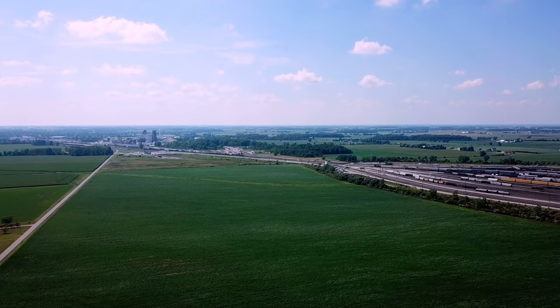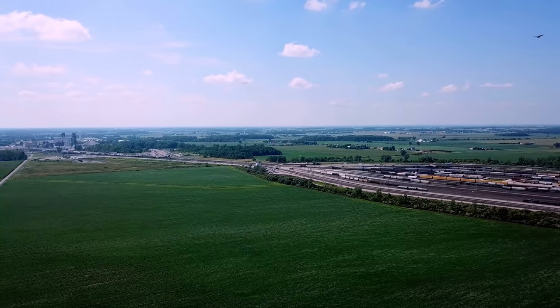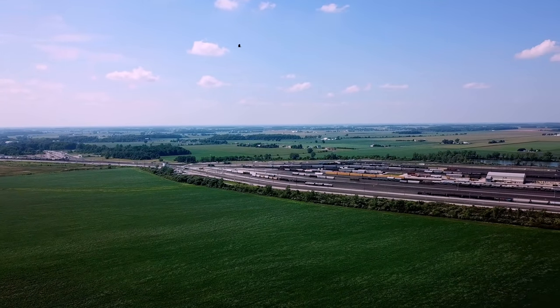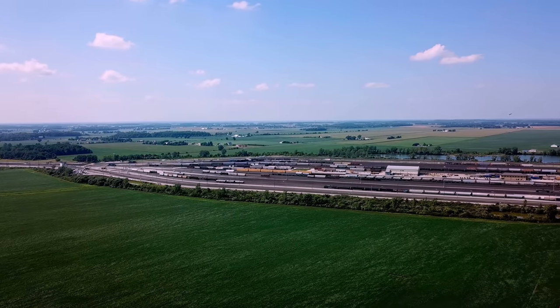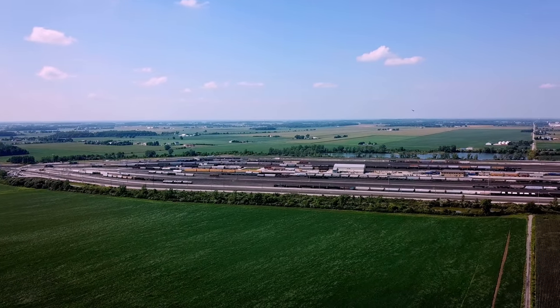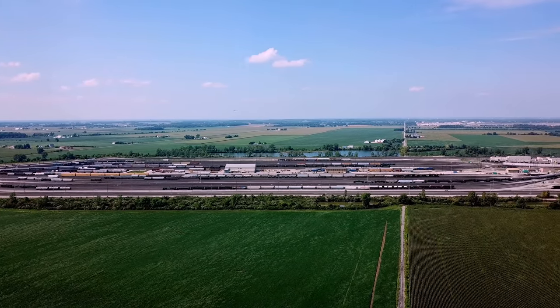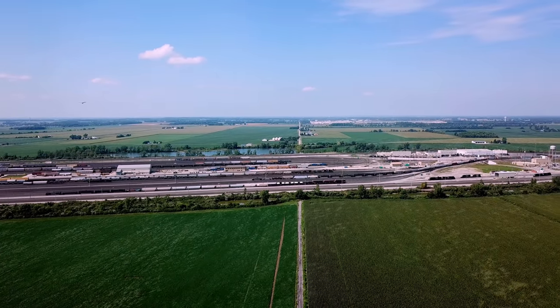Northeast of town, we find the Norfolk Southern Mormon Yard. At 5.5 miles long, it's the railroad's largest yard and second largest in North America, only behind Union Pacific's North Platte Yard in Nebraska. The company renamed the yard after former NS CEO and President Charles Wick Mormon. The yard was originally opened by the Norfolk and Western Railway in 1966.